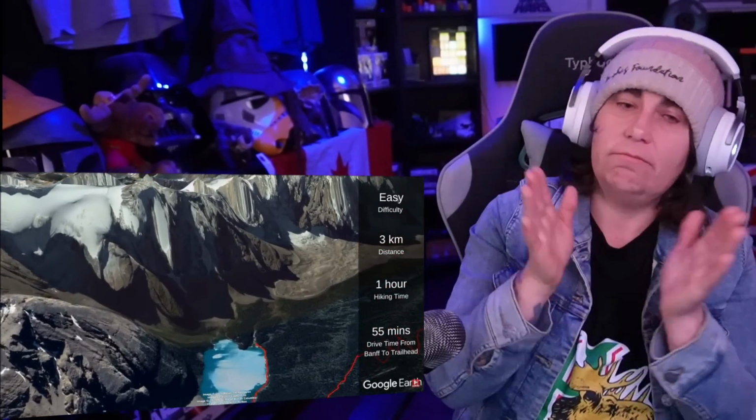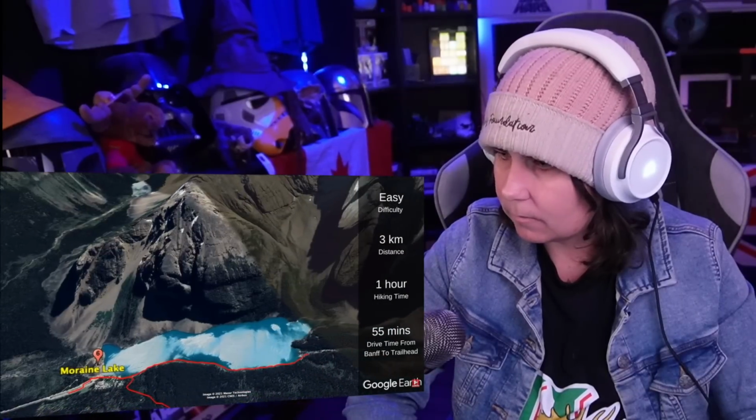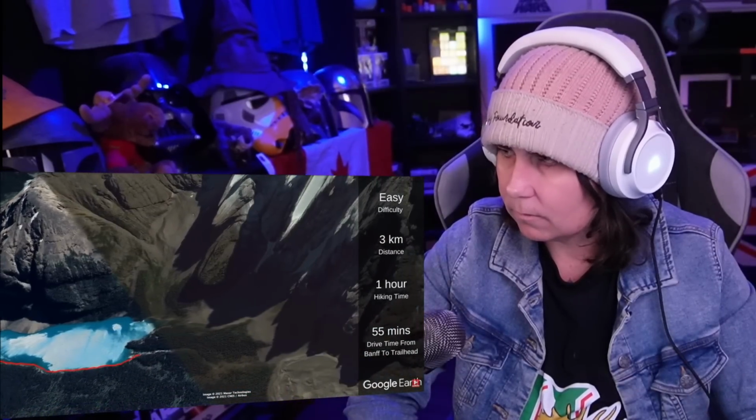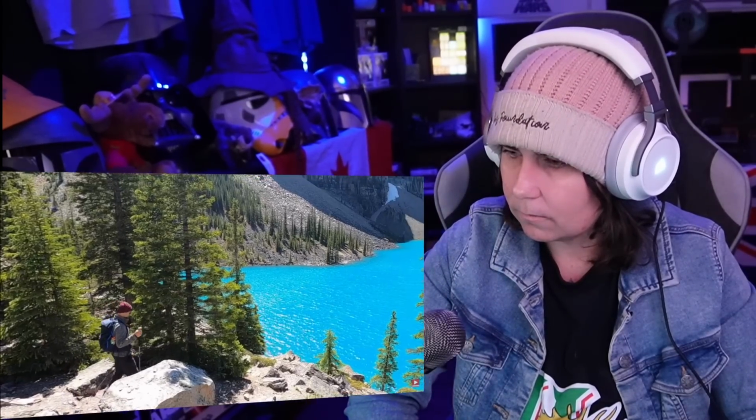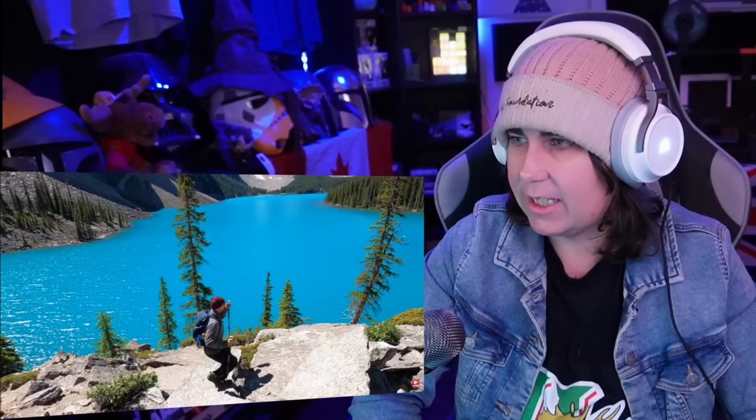Not only does it have the most impressive mountain backdrop and turquoise color of all the lakes, but it's also very accessible during the summer. You can park your car right next to the lake, allowing you to spend all your time on the beautiful lake itself. Okay, that's where they take that picture from.